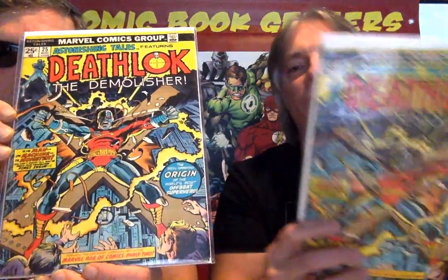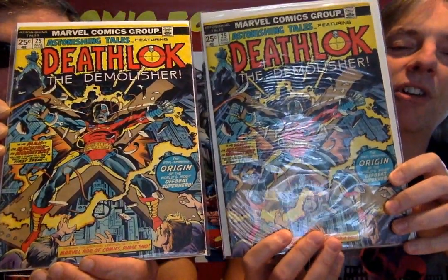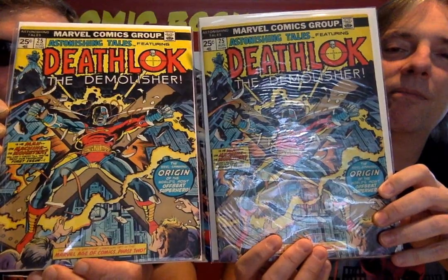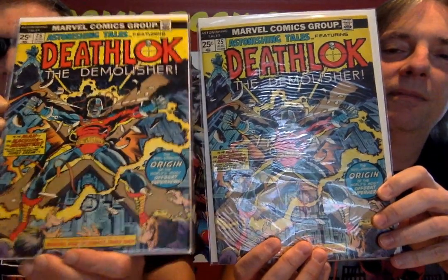And today we're going to do a character that hasn't been done in a while. Just up there, Pete. That's right. Deathlok. Deathlok the Demolisher. Appearing in Astonishing Tales, issue 25, 1974. I just got my copy recently. Just got it. I've had mine for a while. This is not a cheap book by any chance. No. It goes as high as $80.